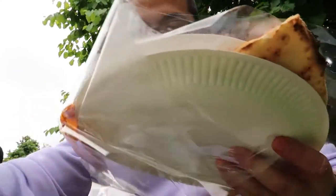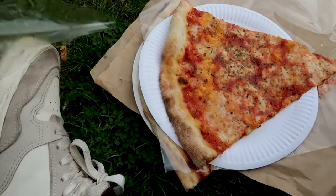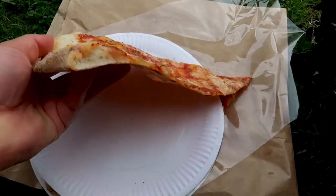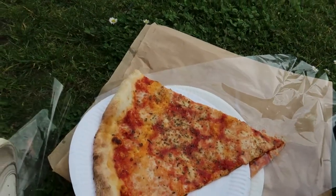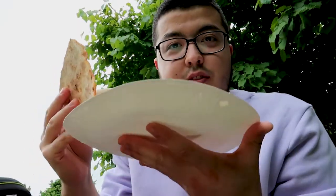Anyways, let's have a look at the pizza. Big one. 2 pounds for such a humongous slice. Oh, nice and thin. Look at that. Tomatoes and all that. You know what? I think the best pizza I've ever had is this. Maybe it's just because I don't really eat that much pizza, but whenever I come to the town, like I said, I come and eat this. It's really hot, actually.